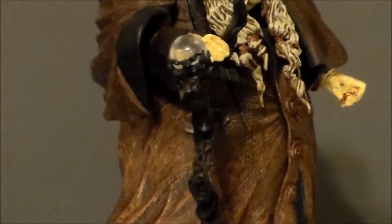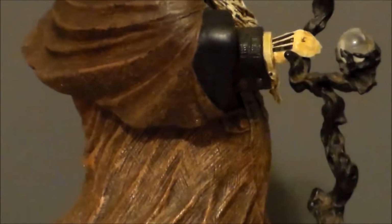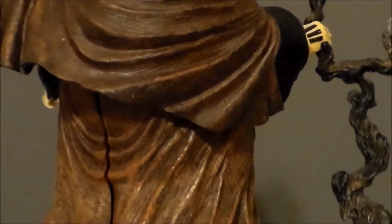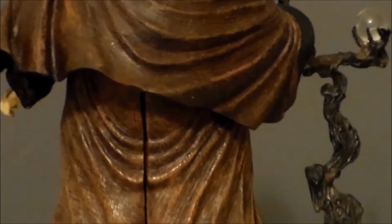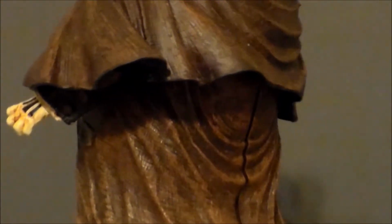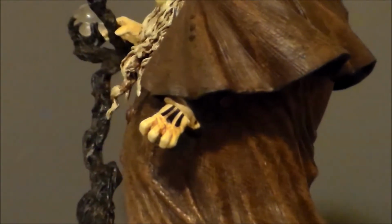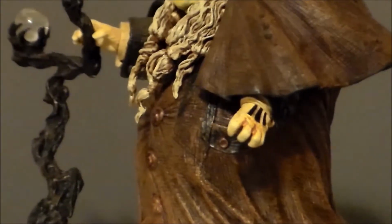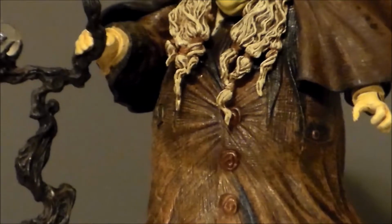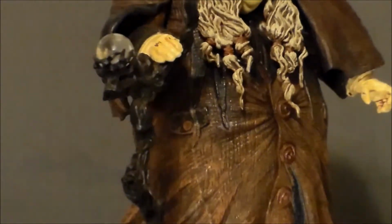His cane looks very cool, like an old piece of rotted wood, which is nice. We get kind of a black trim around the shawl there. Again, beautiful detail in the coat. All the paint apps on here. This is one of the best painted figures that I've picked up all season. Absolutely gorgeous, both on the outside and on the inside of the figure once you actually get the play gimmick open up. They just all around did a great job on a very different and unique character out of horror.